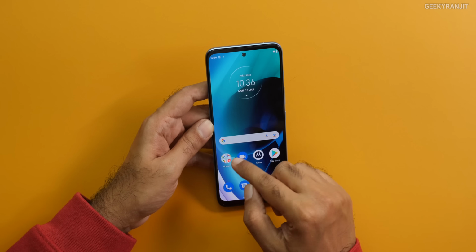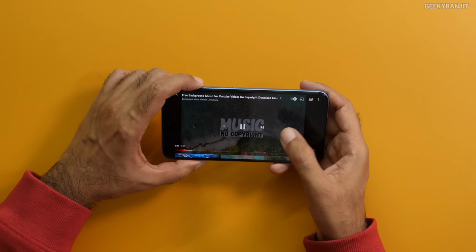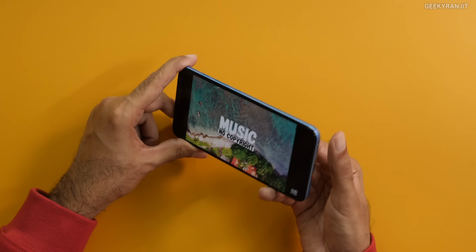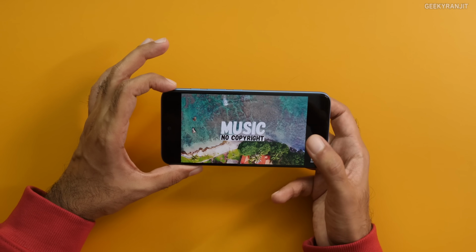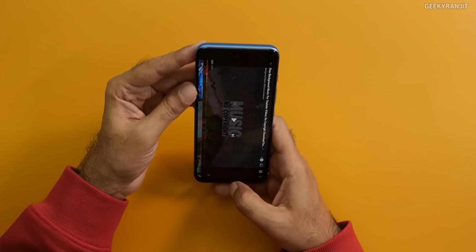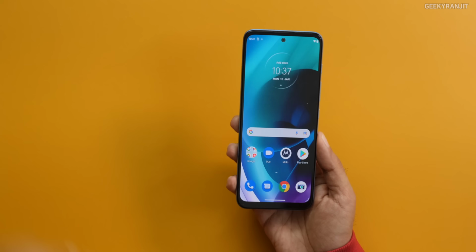Now let's also look at the speaker on this one. Let's just open, let's say, YouTube. So this is the speaker, guys. It's single over here, as you can see, but it's loud enough. So this is the speaker you're getting on this smartphone. And the battery life should be actually good on this one.